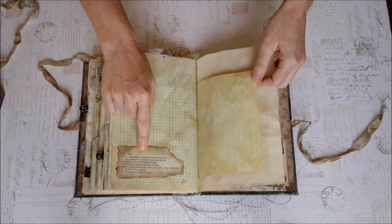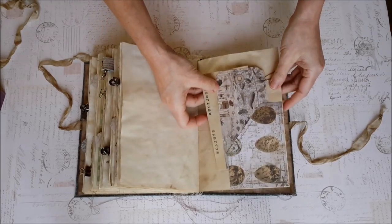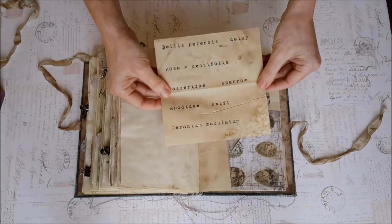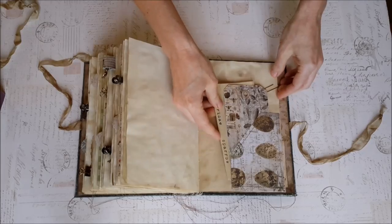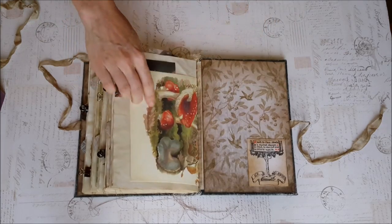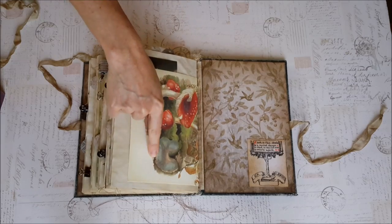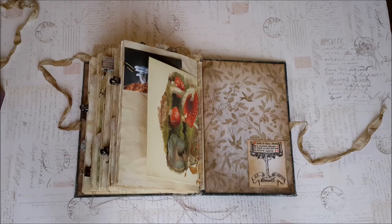Here is the definition for fox. Here's a little sewn pocket, and it's got just some random Latin names on here, and I just kind of slid that in here. Here is another beautiful photograph of some mushrooms. And then here is that page with the mushrooms on the back. And then I put a little book plate down there for her.